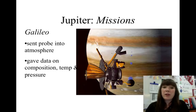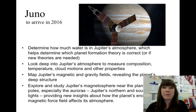The Galileo was a probe that was sent into the atmosphere, and the Galileo probe gave a lot of new information and new data on composition, temperature, and pressure. And then the Juno mission is the current/future mission. It is on its way there currently, and it will be arriving in 2016. And below you see a list of different things that the Juno mission is going to do. Gather a lot of data into the atmosphere, measuring things in different ways that haven't been done before.